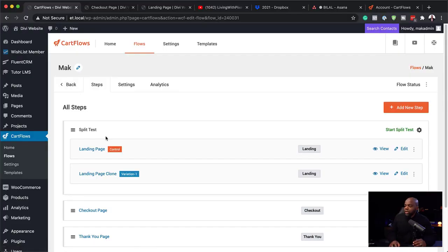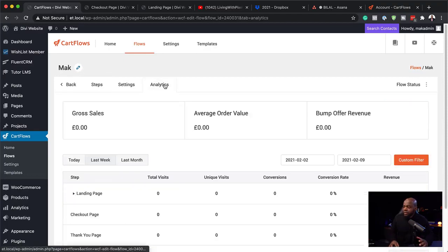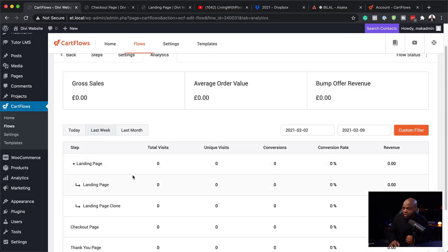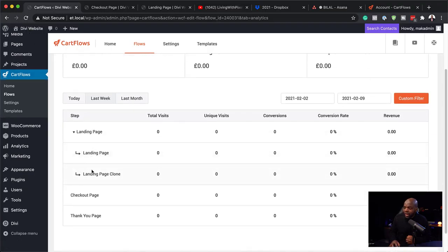Another feature, in my opinion, that is very important when you're running a sales funnel is the ability to take a look at your stats. And this has to be in a very, very easy way. So let's take a look here. So over here, you can see this is my funnel. And remember, we named it Mac, and I can always go in here and rename it. So on this particular funnel, I can go into analytics here, and this will show me the analytics of what is happening on this actual funnel. So here we have our landing page. And if I click on this little arrow here, this is going to show me my split, which I set up a few moments ago.